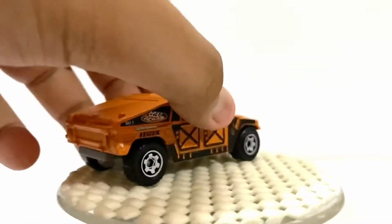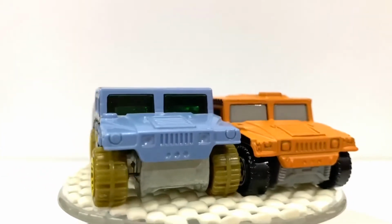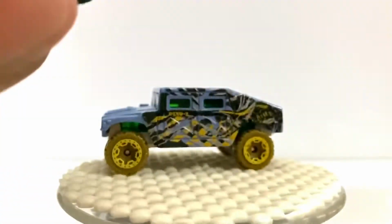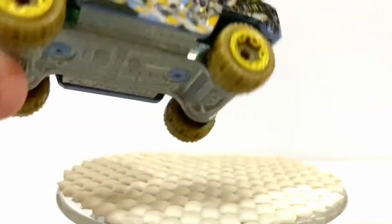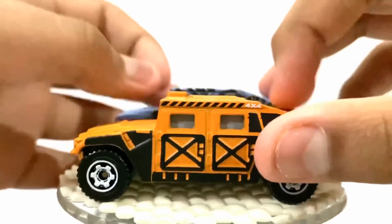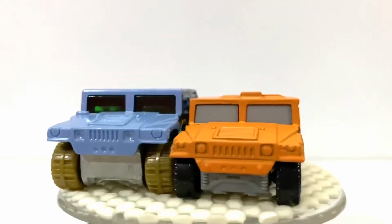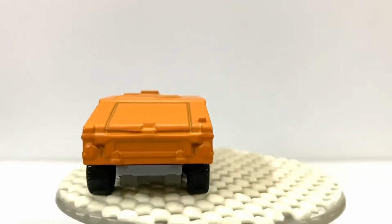So as you can see, I have another comparison of a Humvee, but in Hot Wheels. Now this is the interesting part. As you can see, Matchbox is metallic and the base is plastic. And for Hot Wheels, they have a metallic base and a plastic body. So it's not bad. Kind of nice. Hot Wheels is much higher than Matchbox. So yeah.